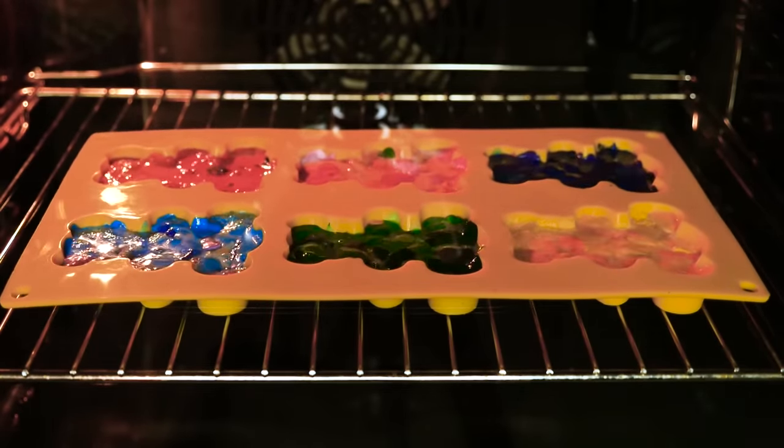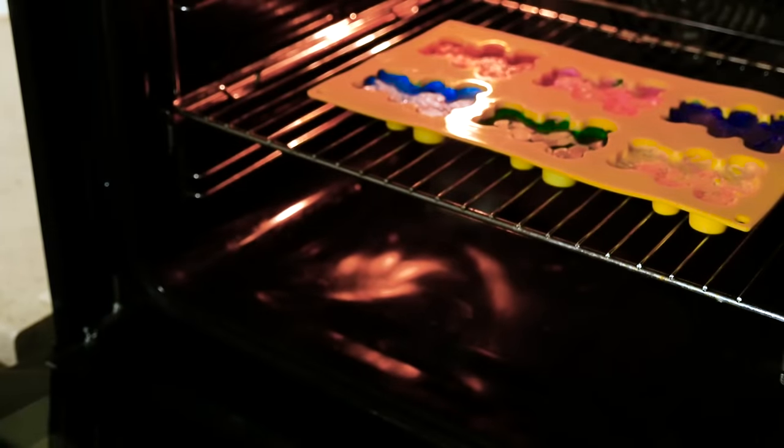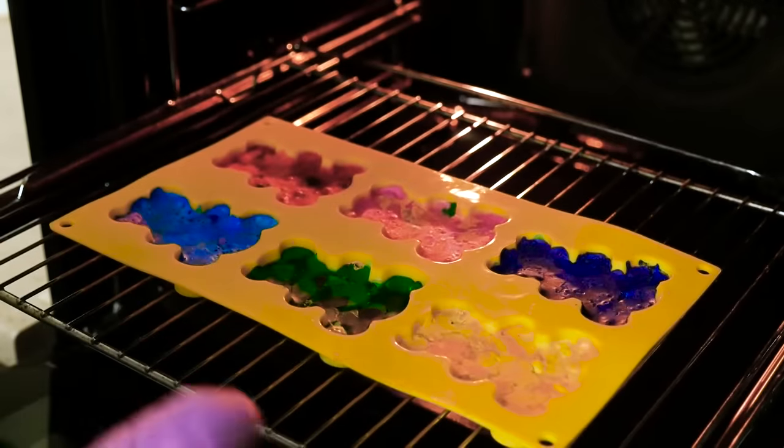Even. Yep, they're supposed to do that. And done. We'll take them out and leave them to cool.